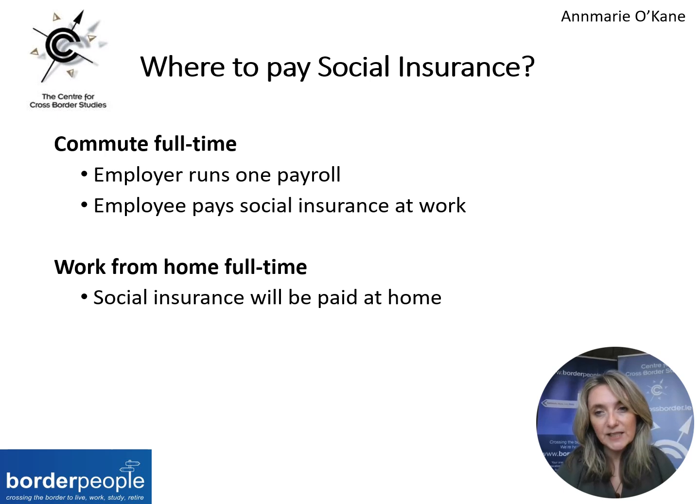Okay, so the other thing to consider then is social insurance. It's not all about tax. The other thing that's deducted regularly from your salary is your social insurance. If you're commuting full-time across the border and your employer has that payroll, as an employee, you'll pay your social insurance at work then. So that's either your PRSI or your national insurance contributions. If you're working from home full-time, your social insurance will be paid then and be linked to the jurisdiction where you're actually resident.